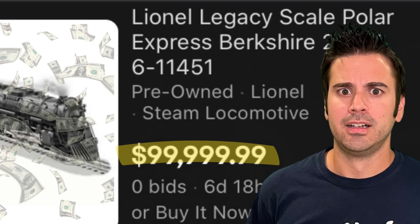The movie doesn't have marker lights or number boards, and the headlight is recessed into the front of the engine. So Lionel's model, while it's outstanding, is not movie accurate per se. I'm not trashing on the Lionel model. It is a fantastic model and demands tons of money on the secondhand market. And Lionel will likely be redoing that engine in the near future with the anniversary of the Polar Express coming up soon.